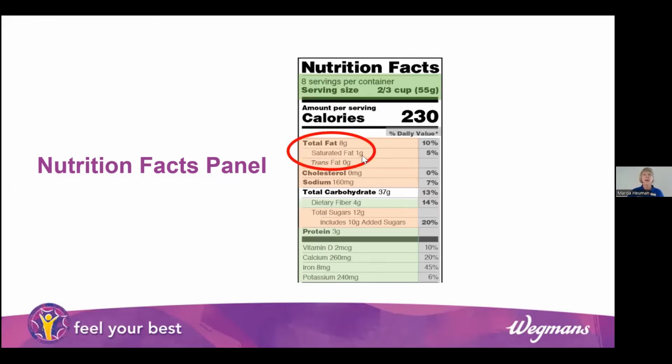First up on this Nutrition Facts Panel is the amount of total fat. This is where you're going to find the saturated fat and the trans fat. Remember, those are the ones we want to be careful with, saturated fat especially. For people with diabetes, we want to keep no more than 7% of your calories coming from saturated fat. So we want to always look at that and make sure it's the lowest we can. I like to use the label to compare products. If you're comparing different products, you can look at these numbers.